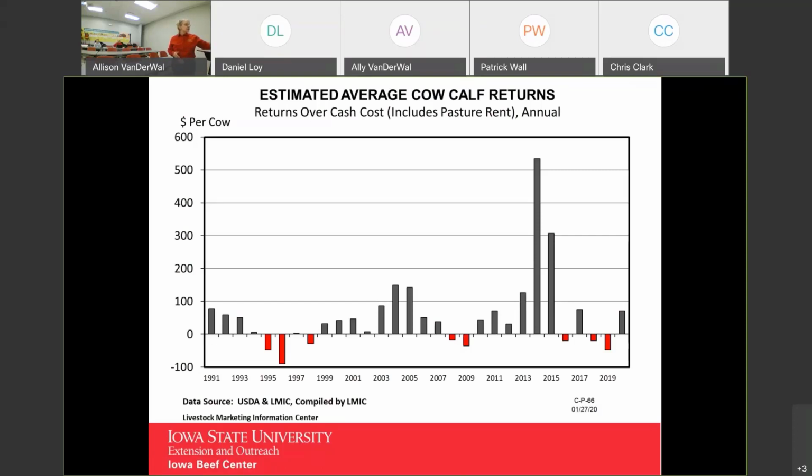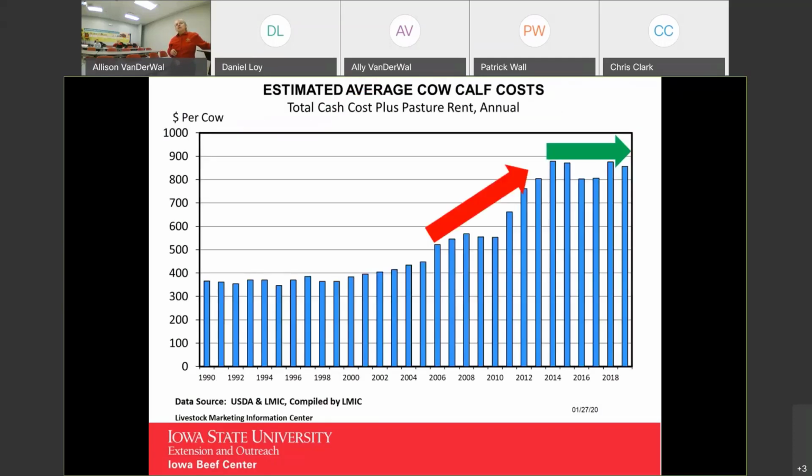But one thing I want to point out, this is looking at cash costs. So those direct costs I talked about earlier, feed, vet med, supplies, hired labor, those direct cash costs. When we look at what was our actual cost of production over time, we look back here from the 90s and the early 2000s, we were sitting right at that $400 a cow range. Cash cost to keep her for a year.